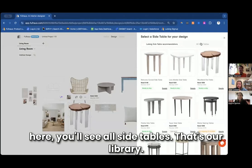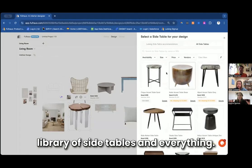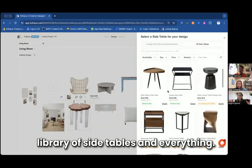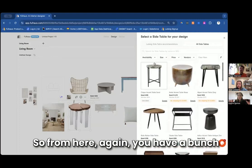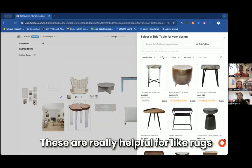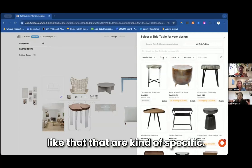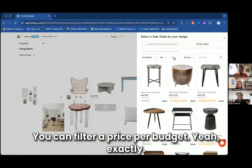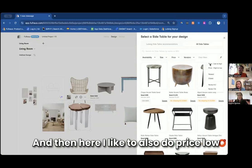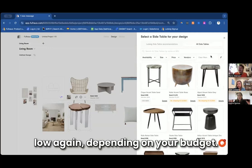If you go over to the right here, you'll see all side tables. That's our library. So this is the full library of side tables and everything. From here, again, you have a bunch of filtering capabilities, from availability to if you have specific sizes you need to meet. These are really helpful for rugs, sometimes TV media stands, things like that that are kind of specific. You can filter a price point. Budget. Yeah, exactly. And then here I like to also do price low to high and just filter like that, or you can do high to low, depending on your budget.